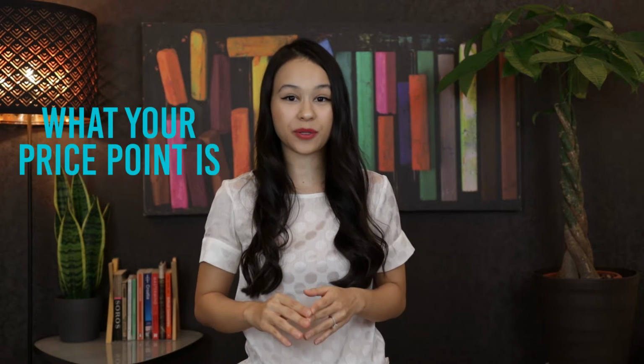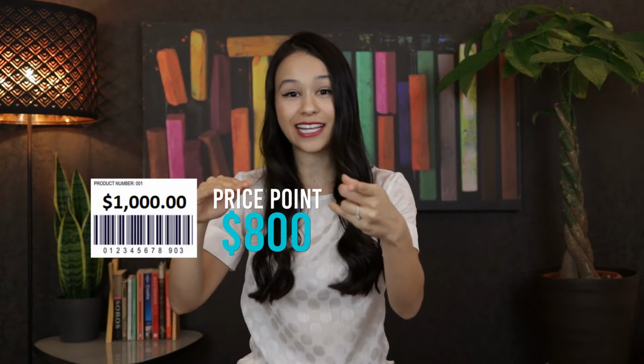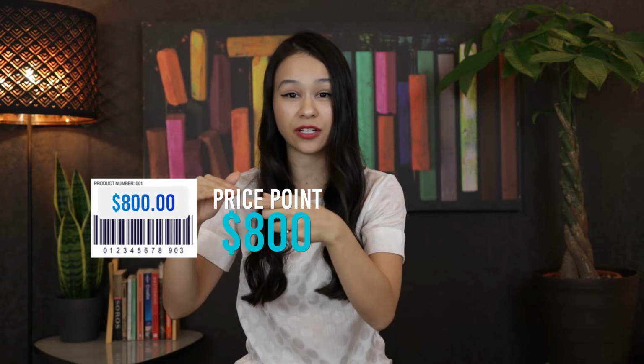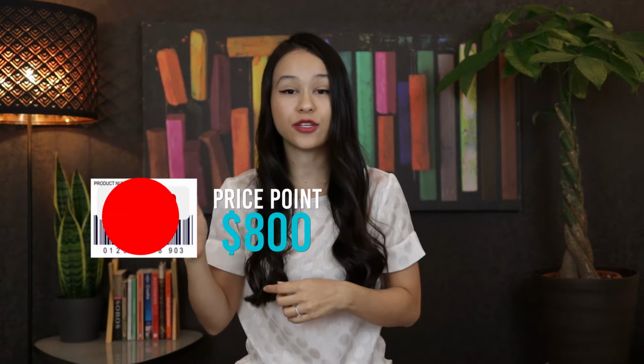The second thing you want to do before you even walk into the store is figure out what your price point is. What is the price at which you'd be willing to pay for the item? So if it's a $1,000 item, the sticker price, maybe your price point is $800. And if you walk in there and through the negotiations, they give you $800, you'll buy it. But if they only come down to $850, you won't buy it.